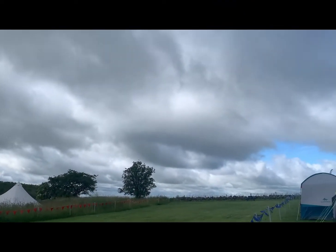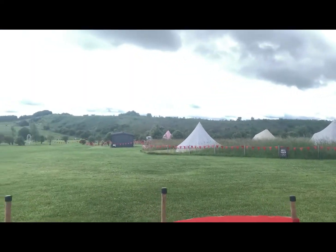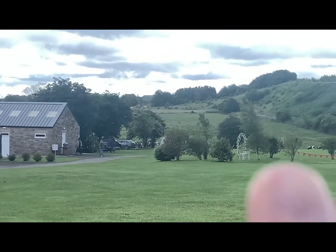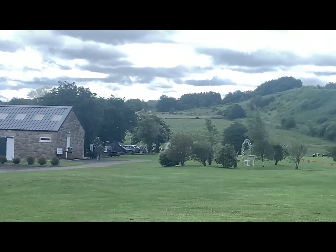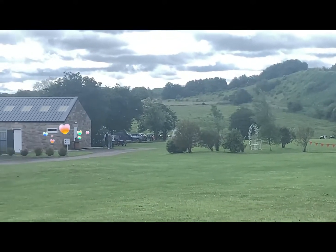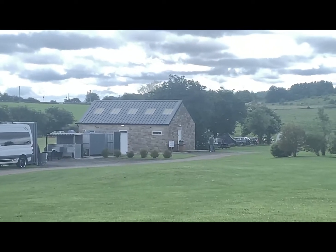Had a few showers overnight, got up at about 5:30 for a wee stop, and there's Dawn over there behind the toilet block. She's talking to one of the visitors. I think that's Lynn with her dog. There's a few dogs here. No barking overnight, which was great.